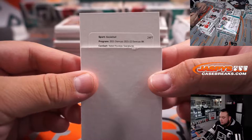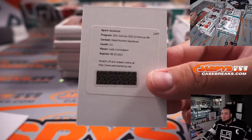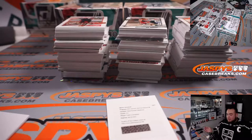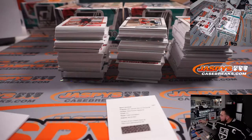Rated rookie signatures. Card number 211. Wow, Cade Cunningham. Let's go. Who bought Detroit? Sean Maddock. There you go, buddy. Very nice.